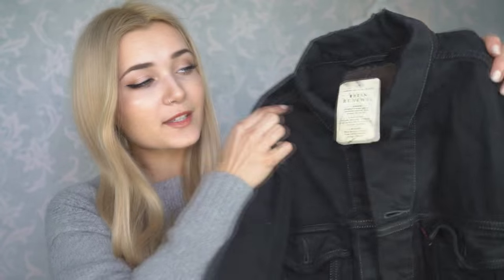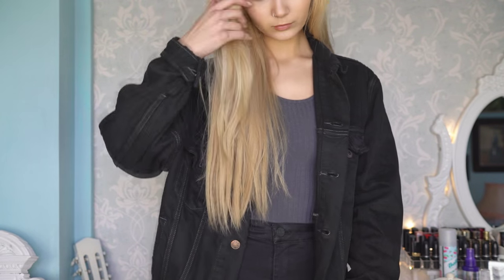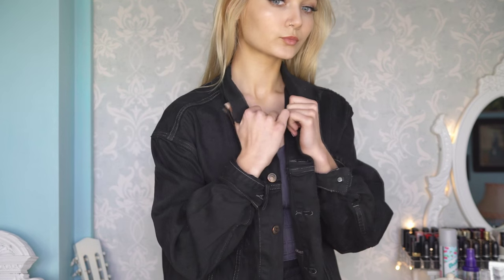The next thing is this Urban Outfitters Renewal jacket. I just really love how grungy it looks. I feel like it'll be great for spring and summer, just to throw over the top of anything for the colder days. It's just really, really cute. Again, I think this will look amazing with my Doc Martens, so I picked it up.